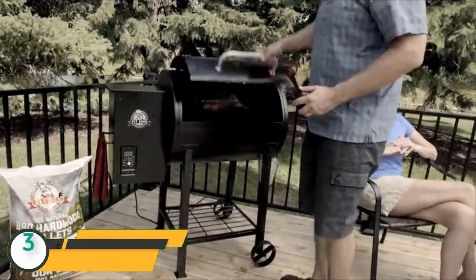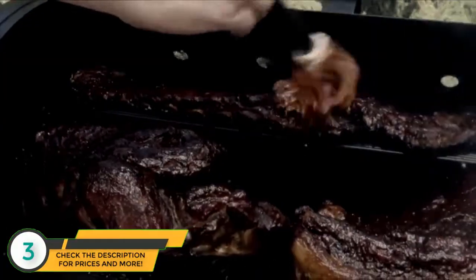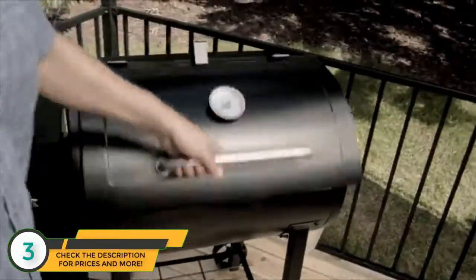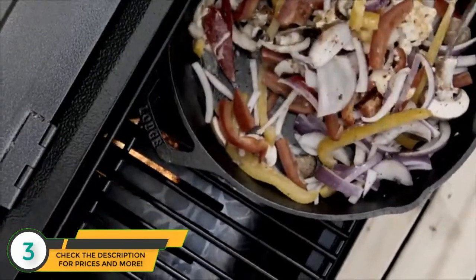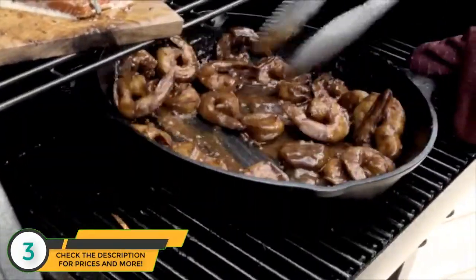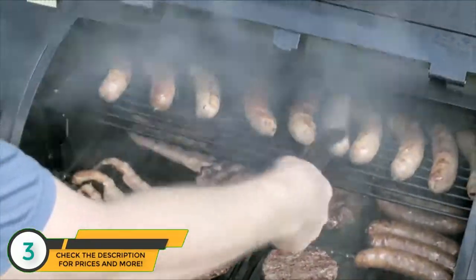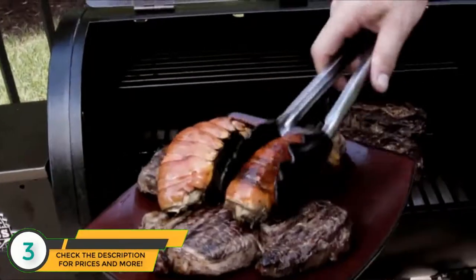If you're looking to produce competition quality barbecue in your own backyard, then look no further than the 700FB by Pit Boss. The 700FB is the most versatile cooking appliance ever built. With the standard flame broiler, you can saute, stir fry, cook breakfast, flame broil dinner in just a few minutes, sear and broil steaks, just like your favorite steakhouse.